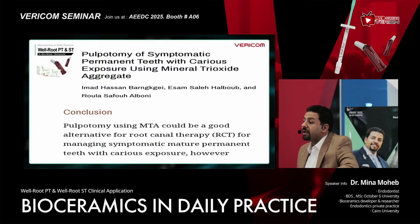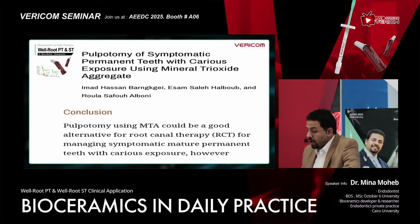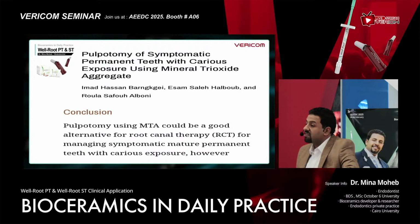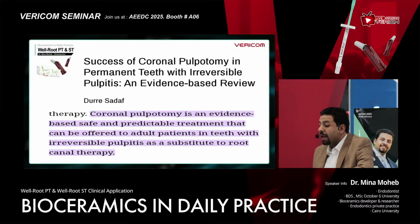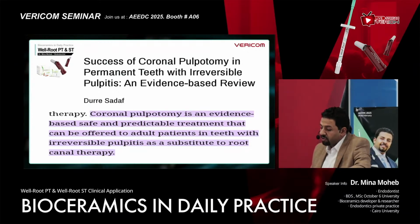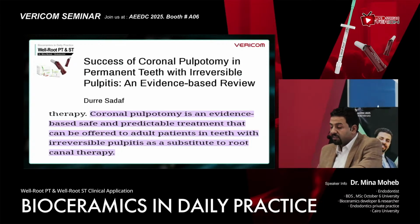Pulpotomy of symptomatic permanent teeth with carious exposure using mineral trioxide aggregate. Pulpotomy using MTA could be a good alternative for root canal therapy for managing symptomatic mature permanent teeth with carious exposure. Again, success of coronal pulpotomy in permanent teeth with irreversible pulpitis, an evidence-based review. Coronal pulpotomy is an evidence-based, safe, and predictable treatment that can be offered to adult patients in teeth with irreversible pulpitis as a substitute to root canal therapy.